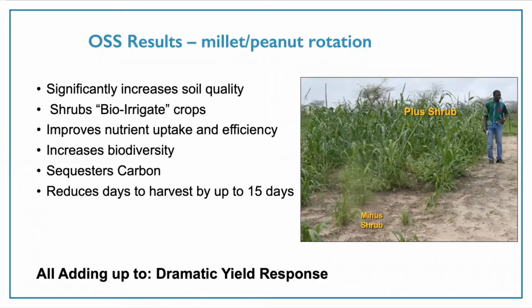So the really important results we've had after all these years of research, which is roughly going on 31 peer-reviewed journal articles now: we increased the soil quality to remediate soils. There's a dramatic increase in organic matter. At least 2 times as much organic matter as when we started is now permanently being held in the soil.